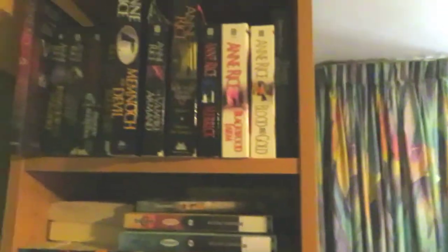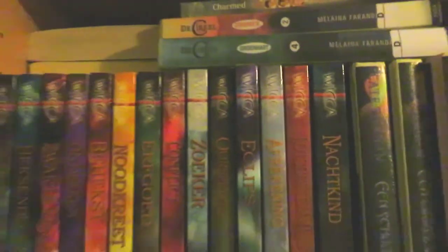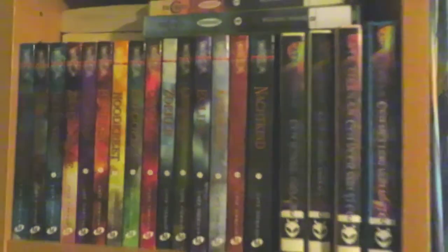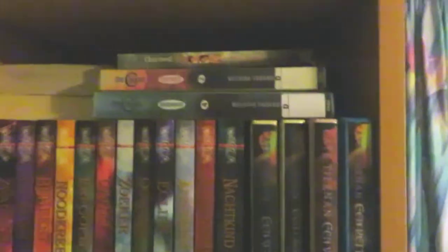Anyway, so this bookshelf is more like urban fantasy, paranormal kind of stories. So at the top we have Anne Rice's vampire books and also a couple of witches books, mostly vampires. And then at the back is just some miscellaneous vampire books. Here we have the Wicca series by Kate Tiernan. I read all of these when I was a teenager, and I think it was really the first paranormal fantasy books that I've read, or one of them anyway.